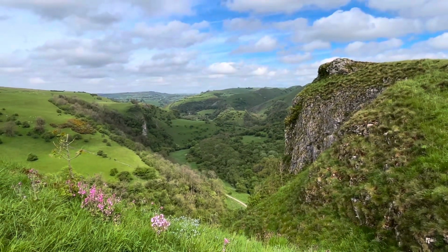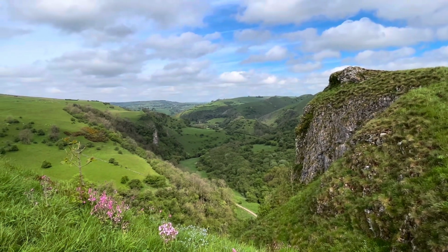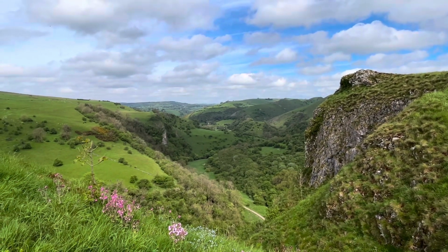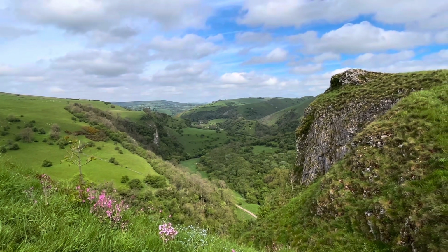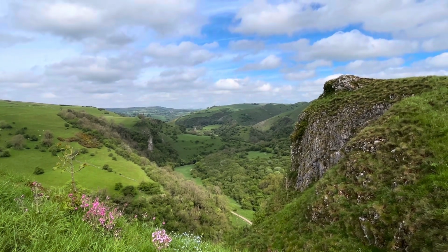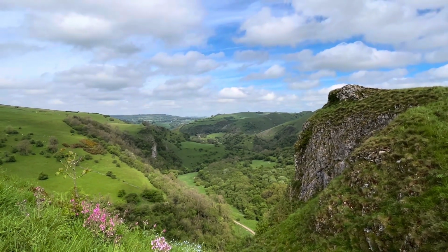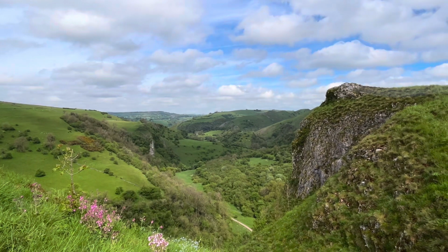And I've come here because I was here just over a year ago checking out a couple of caves, and ever since I've been wanting to come back, so that's what I'm doing today. I don't have a route planned, I'm just going to see where I end up.